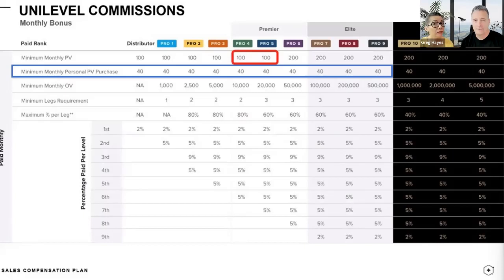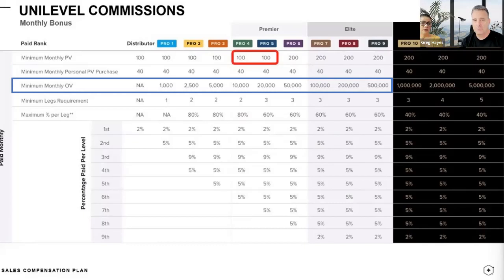So the other thing that we wanted to show you is this is kind of broken down by rank advancement. Depending on what rank you are, it lets you know where you're going. So again, as we move forward, you'll see that for a Pro 1, the minimum organizational volume, OV, has to be 1,000. To be a Pro 2, you need to have 2,500. And it kind of doubles. To be the next level up, Pro 3, you've got to have 5,000, Pro 4, 10,000. And again, it pretty much doubles at each rank you achieve.